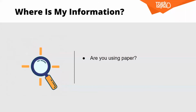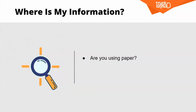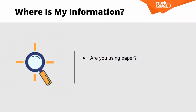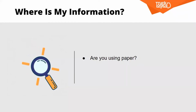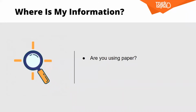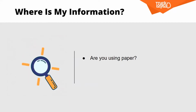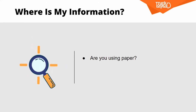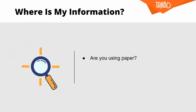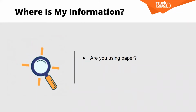So the first one is, are you operating on paper? Do you not have electronic records? Do you not have a system in place? Are you just keeping everything in the manual snail mail kind of method? If you are, there are very, very common places where, in my experience, truck drivers like to stash their information. It's either a shoebox, a store plastic bag, or an accordion folder filled with paperwork underneath the passenger seat of their truck. That's going to have everything from receipts to BOLs to invoices to pay stubs to check copies, whatever it might be.